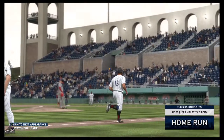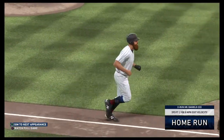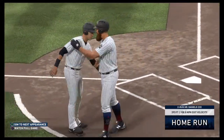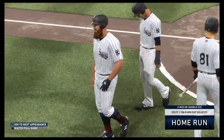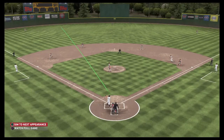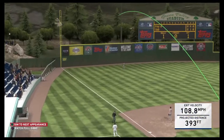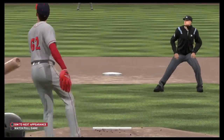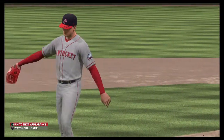It's a 2-run shot to straightaway left, number 22 on the year, as it's now a 2-0 ball game. That's how the manager drew it up right there. Hold the visiting team scoreless and then grab a huge home run in the first.